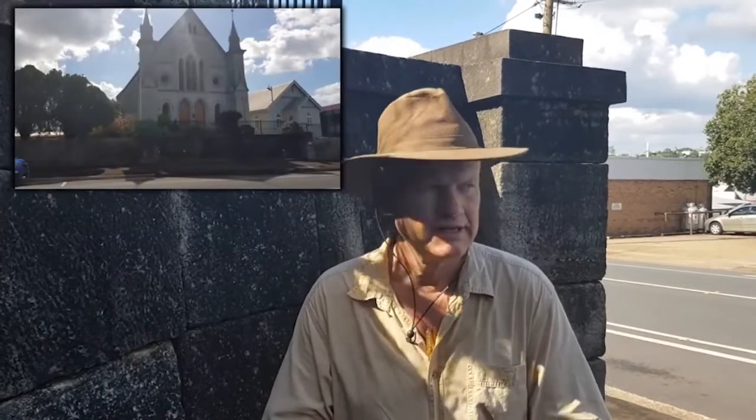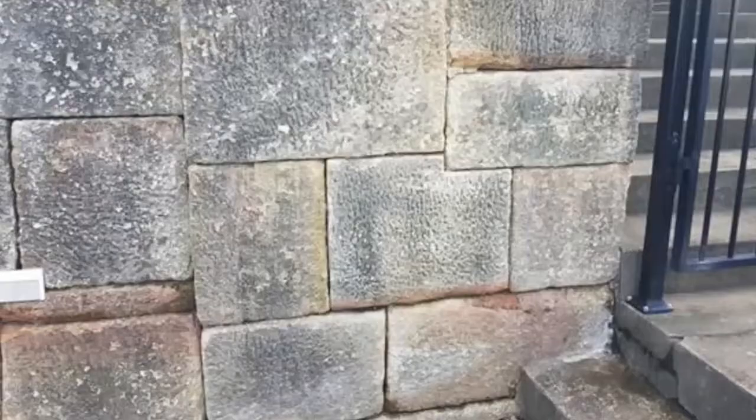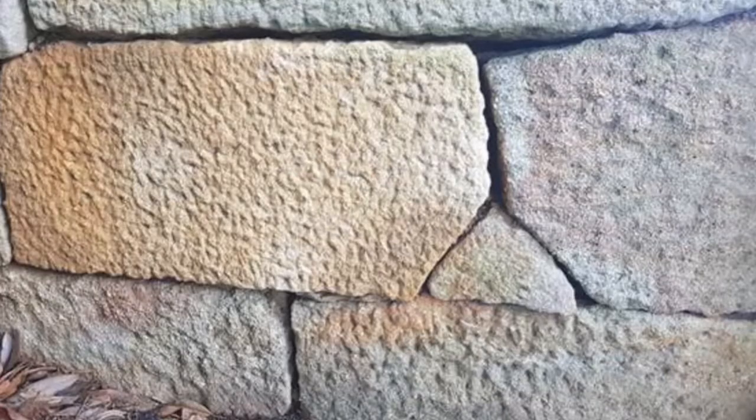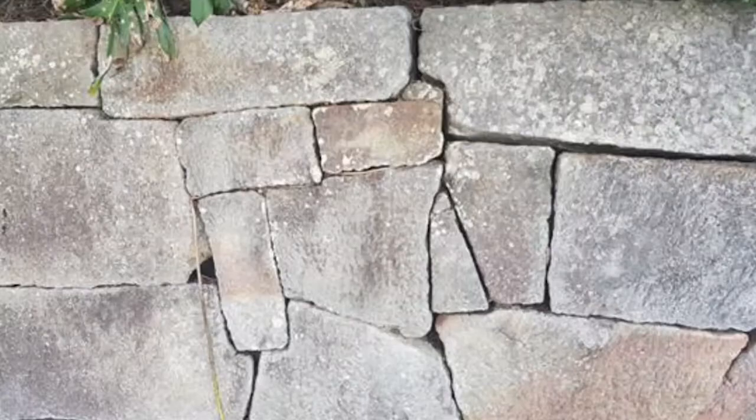In front of me is the United Church in Gympie. This church was first built back in the middle of the 19th century, 1868, and then again the second time and the third time, 1890, and it seems that the work was completed only in the 1930s. What is most impressive is the wall behind me. 264 meters of wall that reaches up to 2.5 meters of beautifully dressed stones.